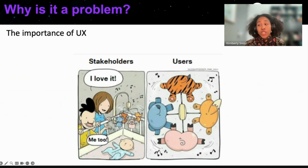And why is it so important? Well, maybe you know this drawing. We're developing products for different people and for users, but also other stakeholders. And everybody talks about what we're developing. Yeah, we should do this, we should do that. And then all the stakeholders and the development team in the end are really happy. Yes, we did it. High five.